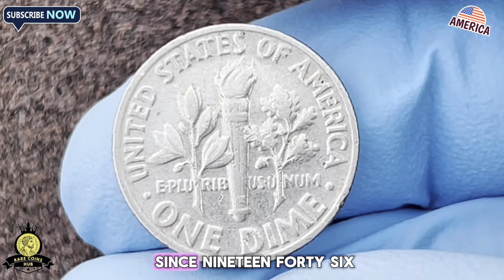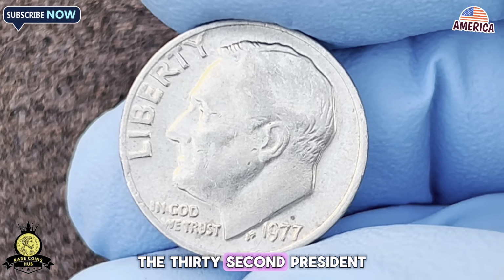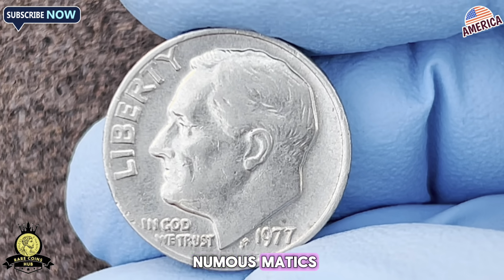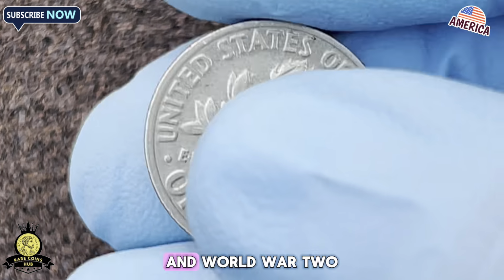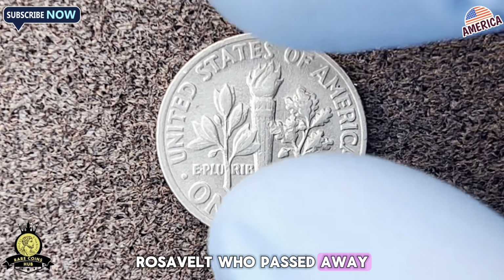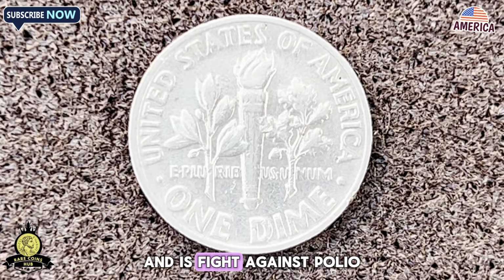Like all dimes minted since 1946, the 1977 dime features a portrait of Franklin D. Roosevelt, the 32nd President of the United States. Roosevelt's image on the dime is one of the most iconic in American numismatics, and it was chosen because of his leadership during both the Great Depression and World War II, as well as his role in founding the March of Dimes organization. Roosevelt, who passed away in 1945, became the face of the dime as a tribute to his enduring impact on American society and his fight against polio.